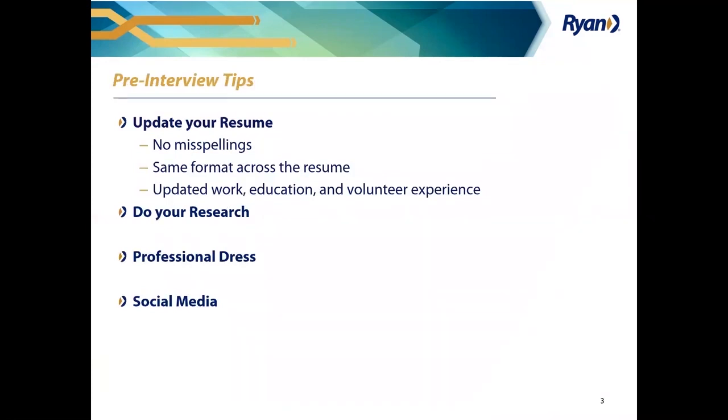So some of my pre-interview tips would be updating your resume. So this would be before you even apply to a position. So making sure that you have no misspellings on the resume. My general rule of thumb is to have about 2 to 3 people check your resume after you complete it, because you've looked at it so much yourself that you might not pick up on things that others may pick up on after they read it.